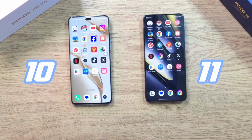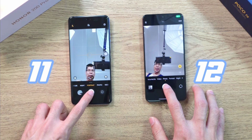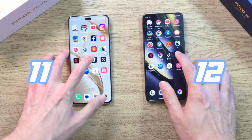Pretty similar again. And let's go on to the camera app. Okay, shutter button is equally fast. I think faster on the F6 compared to the Honor 200 Pro.